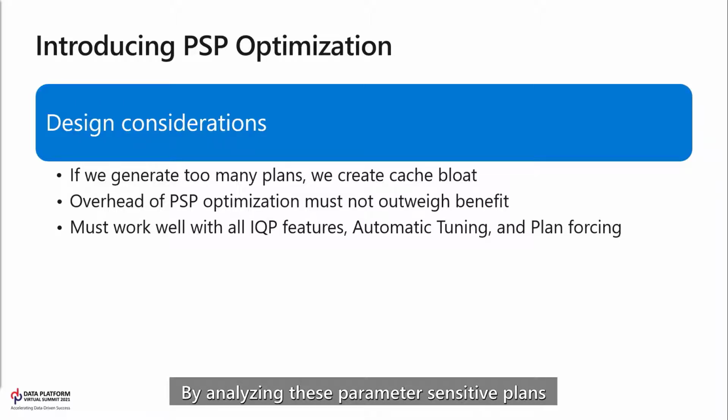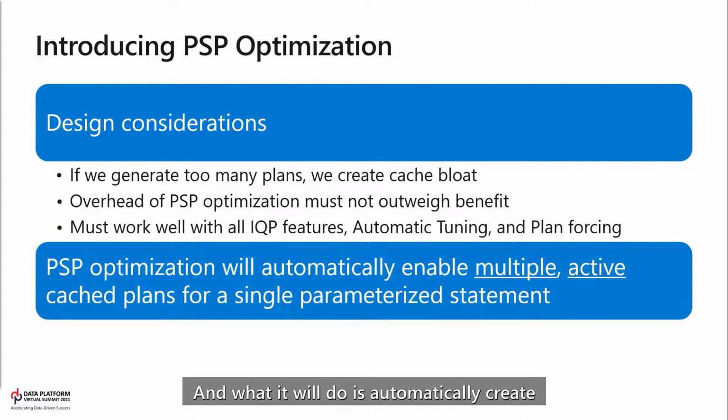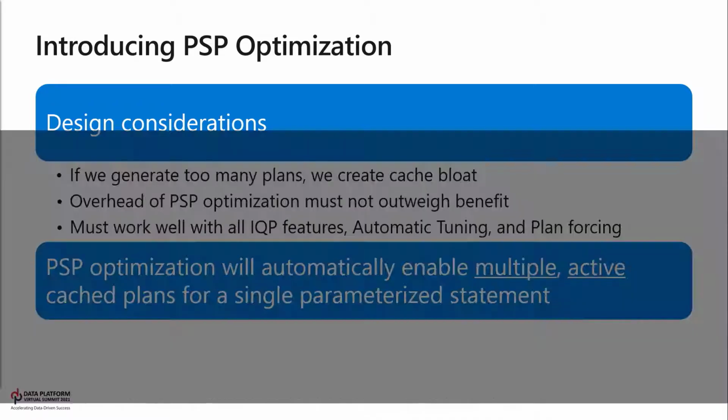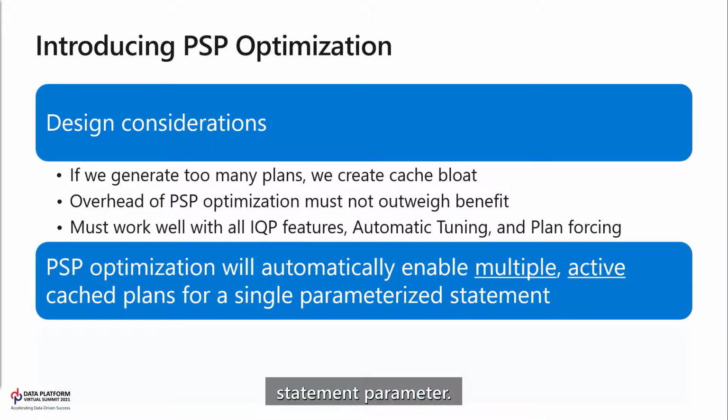By analyzing these parameter-sensitive plans, we are not creating additional overhead, so the presence of this feature must not outweigh its benefits. And what it will do is automatically create multiple active cached plans for a single parameterized statement. So in essence, the scenario that we've just seen will in fact be handled by different plans that will both be active in the cache, depending on the incoming statement parameter.